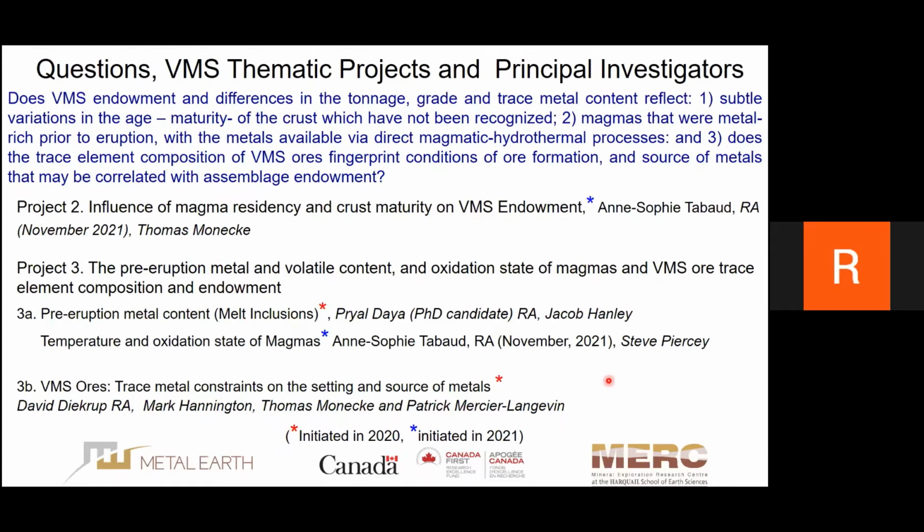forthcoming partners meeting. This is the last slide, and it really looks at projects 2 and 3 and addresses these questions. Does VMS endowment and differences in the tonnage, grade, metal content reflect subtle variations in the age, essentially the maturity of the crust, that has not been recognized? Our focus has been on getting crystallization ages, not trying to find inheritance. Were magmas metal rich prior to eruptions, with the metals available via direct magmatic hydrothermal process? And does the trace element composition of VMS ores fingerprint conditions of ore formation, or source of metals that may be correlated with metal endowment?